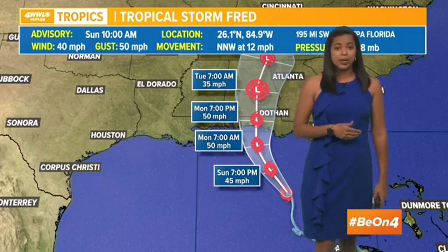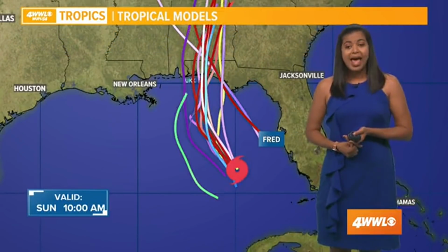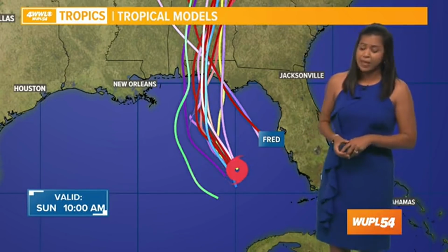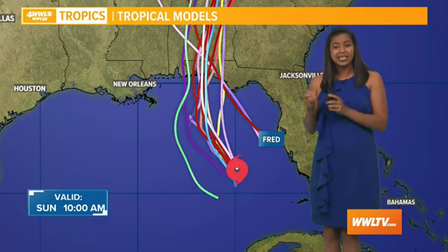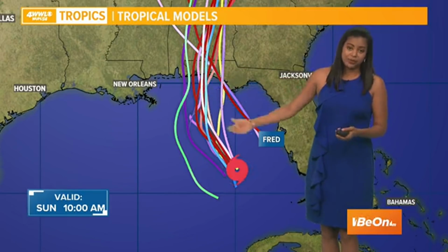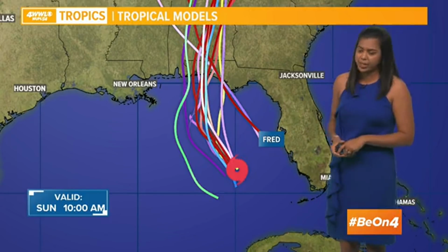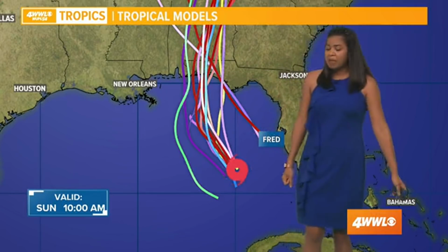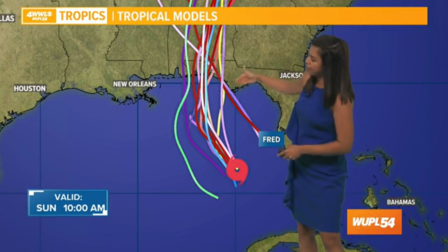Now this system will be working against a few factors here. We also have dry air present and wind shear. Those two factors will keep it rather weak before it makes landfall. As we take a look at the tropical models, since the last update, it has slightly shifted a little bit more to the east. The good news is that we are not in the cone of concern here, so we are looking at little to no impacts for our area. That is great news. But the models are pretty grouped together here, and we may see the center of the storm making landfall between the Alabama coast and the Florida Panhandle.